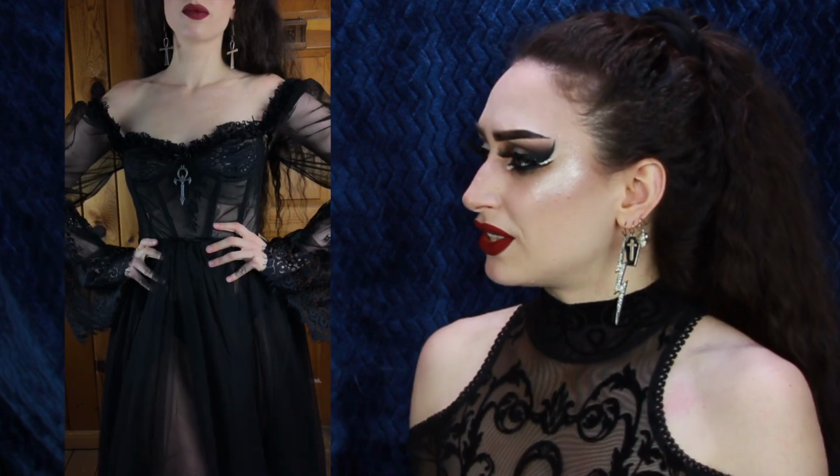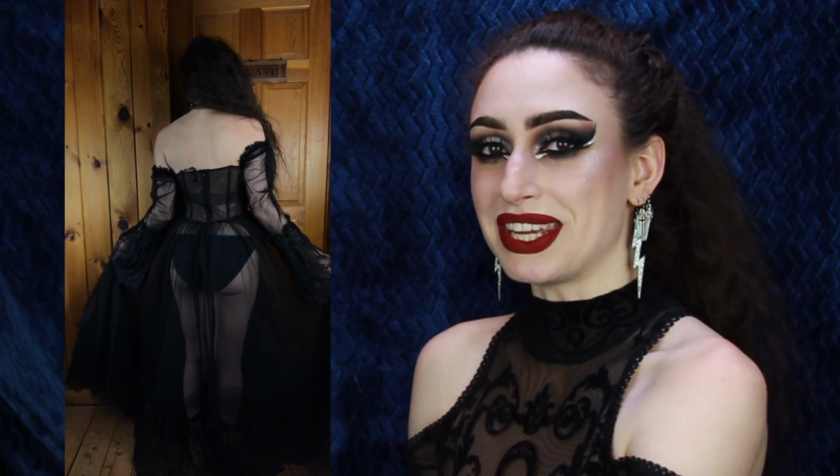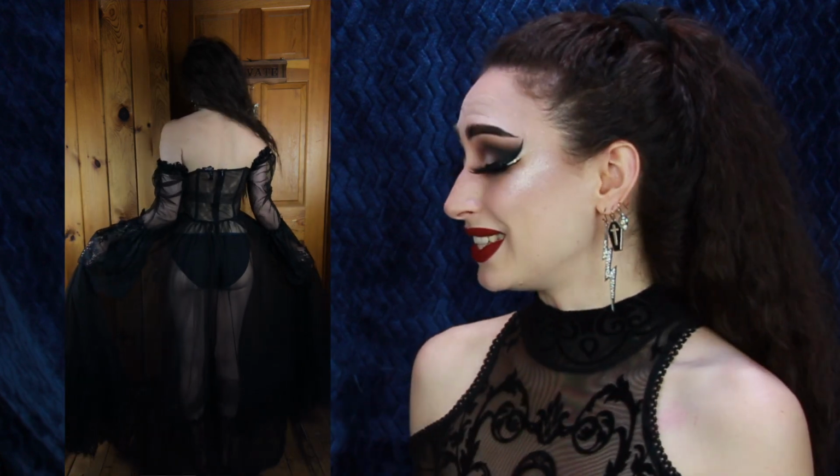I also love that in certain areas, just because there's so much material, it almost completely covers your legs, but then when you move, it shows a little hint of skin, which I think is really sexy. So this, by far, is the sexiest thing I now own.